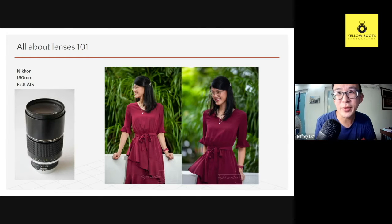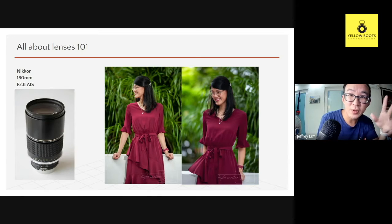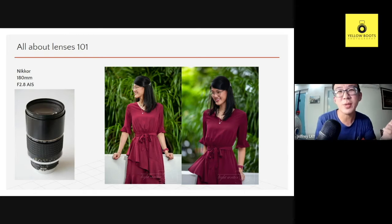Okay, this is Michael's friend, from a model session some time ago, I can't remember when. It's also the same lens I used for these two pictures, the very same lens. You can see nothing is wrong. If I just showed this picture, you couldn't tell whether it's a modern lens or an old lens. And this is shot with my D810. It's a modern camera. It just works.